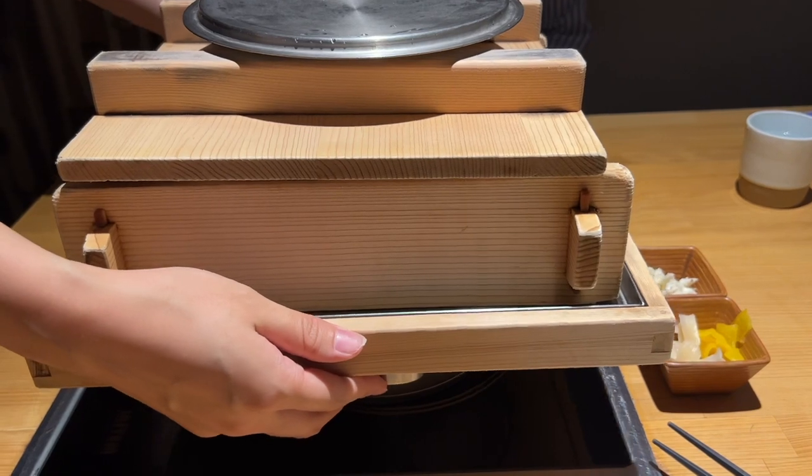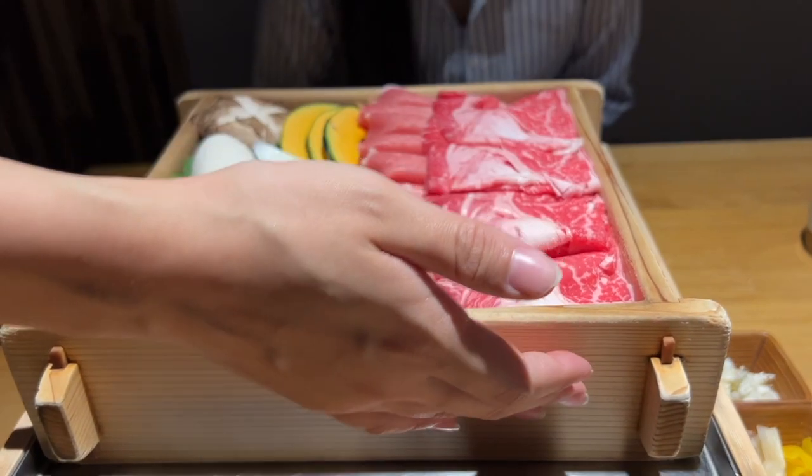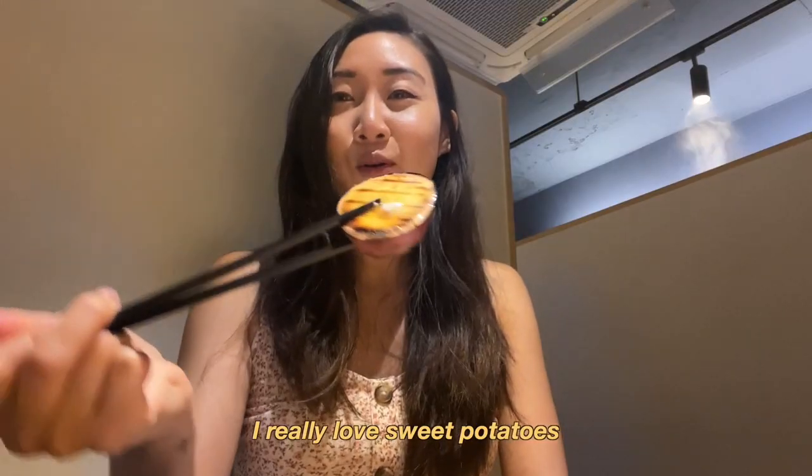We ordered a beef combo set and it also came with an appetizer and I absolutely love sweet potatoes. I felt like the sauces here were also really delicious.